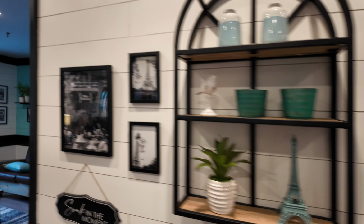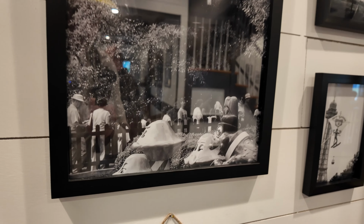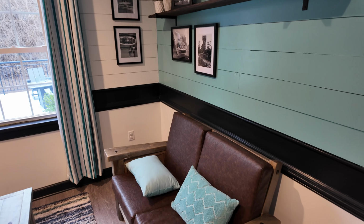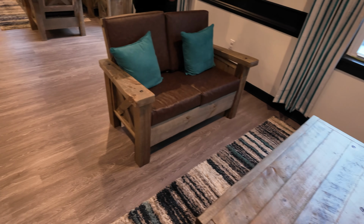And one of the best things about the Old Dominion Inn are these vintage photographs everywhere. You can see the singing mushrooms down there. There's a lot of seating options inside and TVs everywhere.